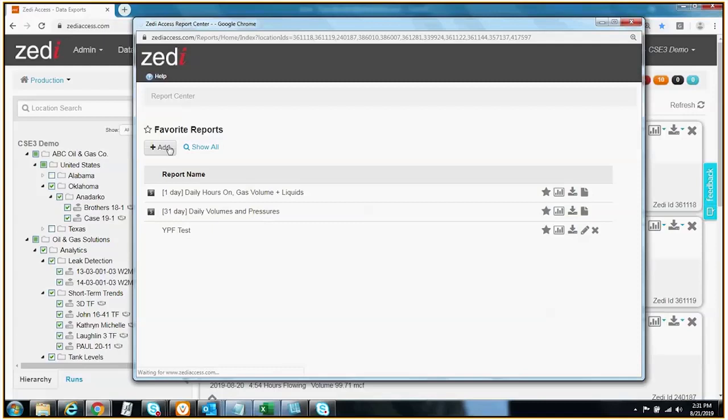We can also click Add to create our own custom report. And these reports eventually can be saved as user specific, so only one user can see them, or company-wide, so everyone in the company can hit that Show All button and utilize those reports.